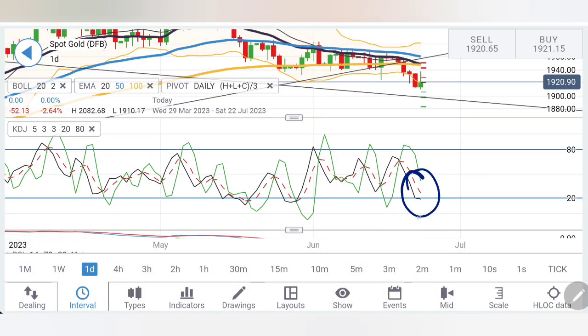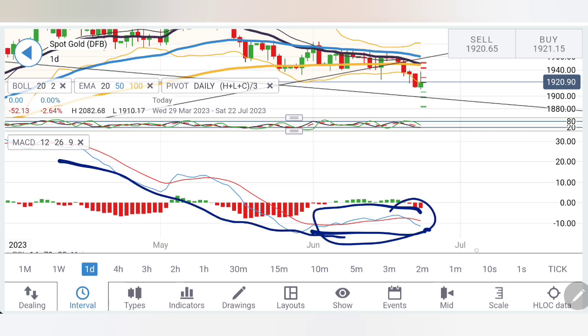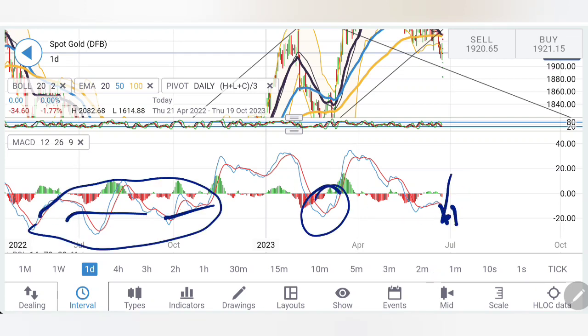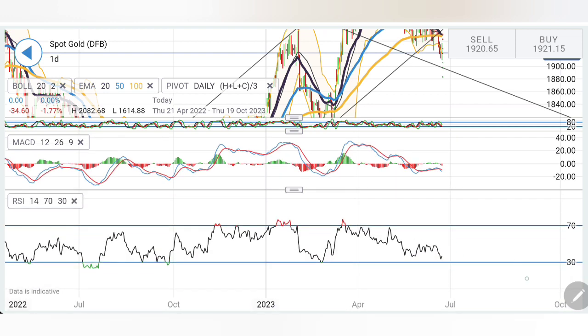Now daily stochastic has also come to oversold levels and the MACD is trying to cross over. It has already crossed over for a sell. But also, if you look, this is trading at a little lower levels after this complete journey. Hence one has to be watchful, though it does not mean that it cannot continue with the downward journey. But we can see whenever gold has come back to this zone, it has always seen a pullback. RSI is also trading at the bottom.